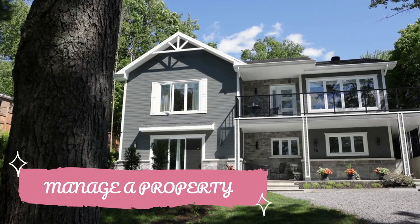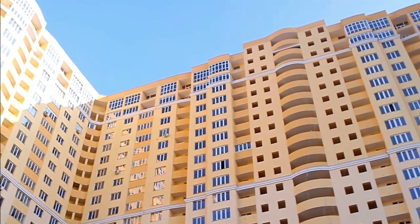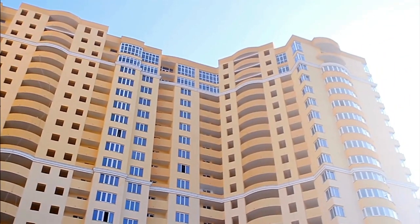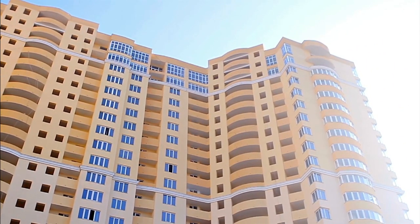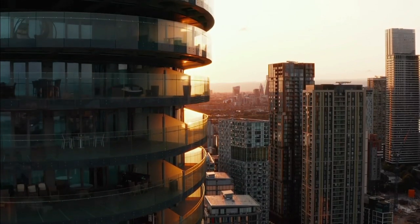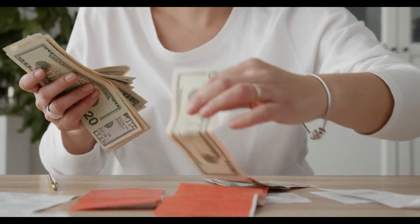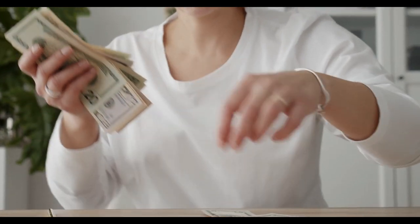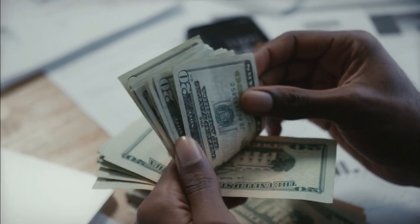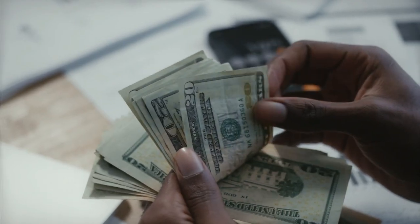Number 3. Manage a property. Apartment property managers have a lot of responsibilities. They're usually the go-to person for maintenance requests, complaints, or other questions. In exchange, you may be able to stay in one of the apartments for free, and you'll also receive a salary. If you're ready to be on call for an entire apartment building, this could be a good way to live rent-free. Some buildings only offer discounted rent instead of free rent, but the income you receive from managing the property should cover the rest.